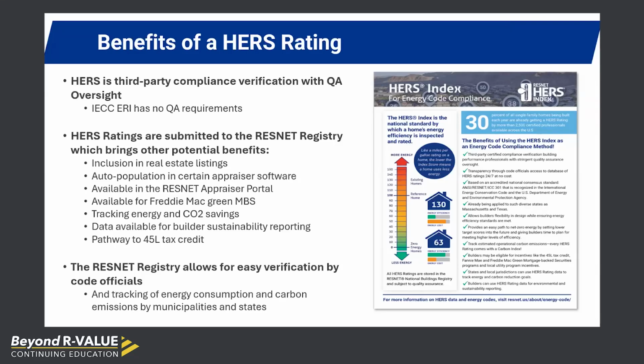So ultimately it comes down to, what are the benefits of doing a HERS rating? One of the things that really differentiates a HERS rating from an ERI is that when you do an ERI rating based on the energy code, there's no quality assurance required. Every HERS rating gets submitted to the ResNet registry and requires quality assurance oversight. So that's one of the benefits of HERS ratings.